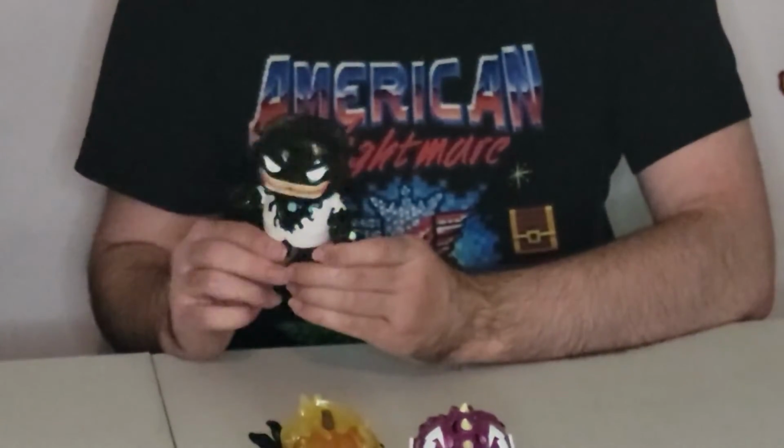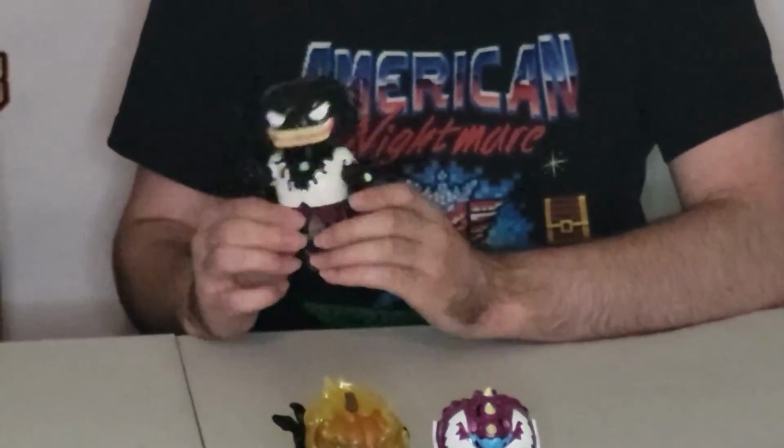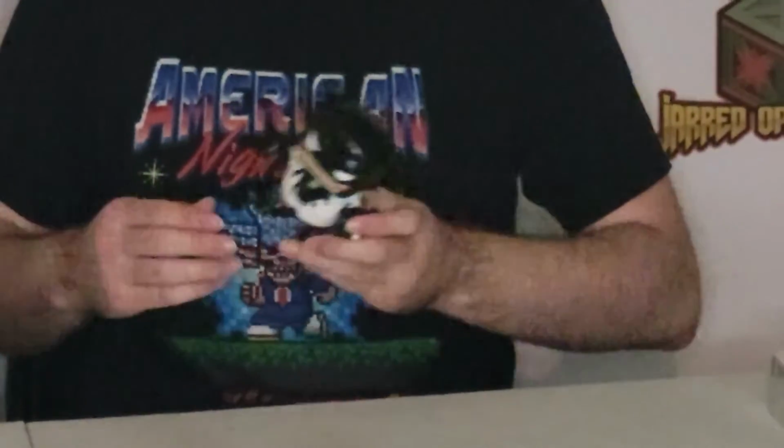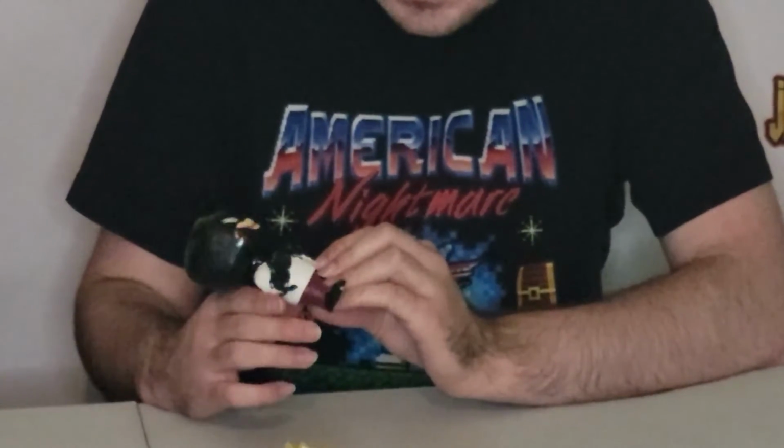So here is the Venomized Kingpin. It is a bit heavy. He looks wonky. He's like square shaped. That's how Kingpin looks, man. He's gigantic and he's square shaped. He looks wonky. Oh yeah, that's just how he is. At least from the back, I can't see the front.